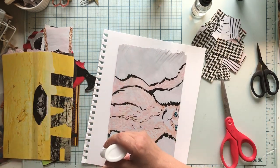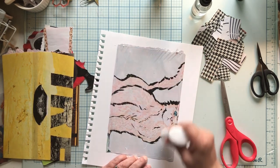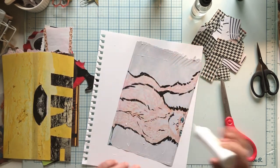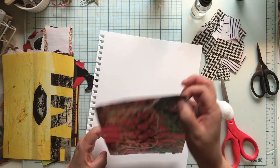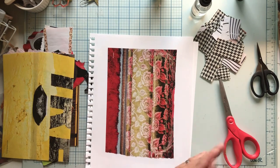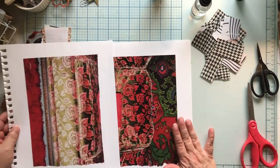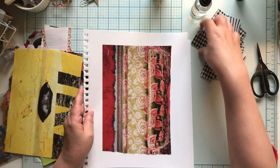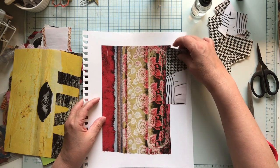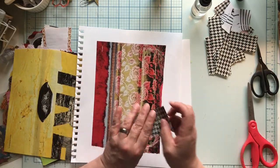Look at the. So we're going to put this all over the back. And this is going to be a glue book. And I'm going to do that again for the other one. And I will be right back. So we're going to have two of these. Okay. So now we have two backgrounds. Let's do this one with the black.